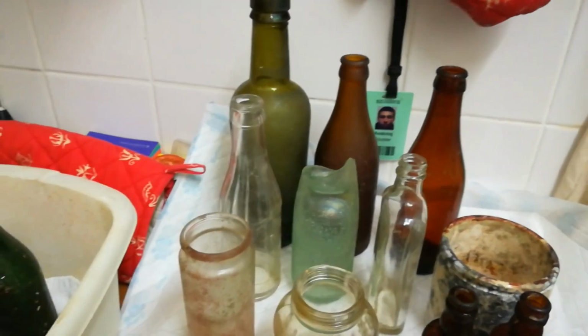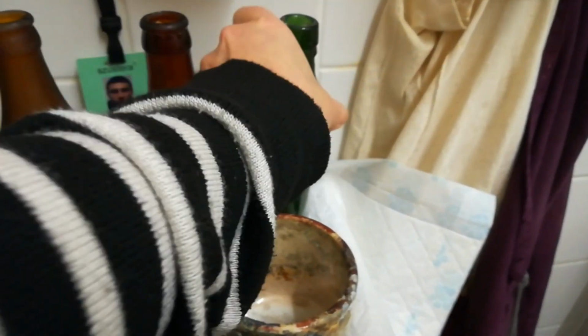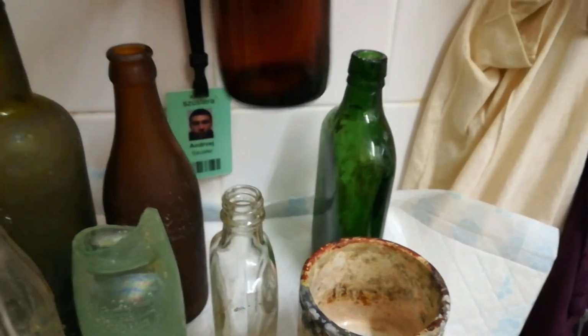This is a whiskey bottle, I should imagine. Found one exactly the same as this before. Lovely colour of green. So we're in Scotland. Whiskey bottles, and beer bottles.